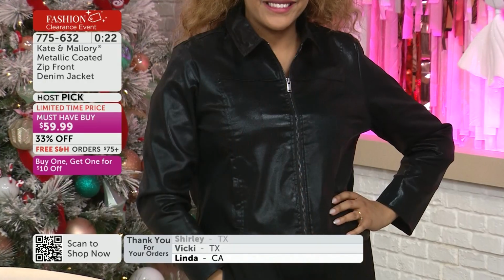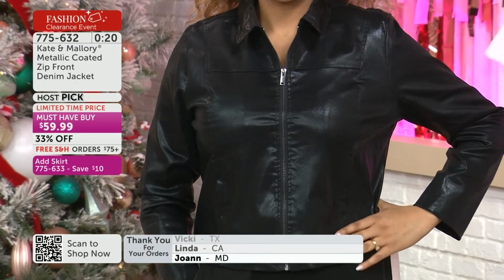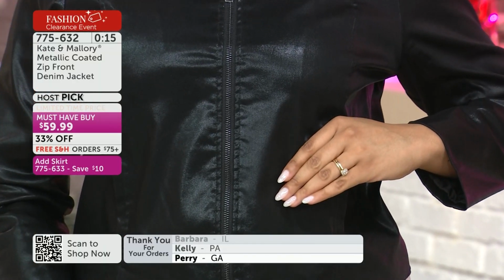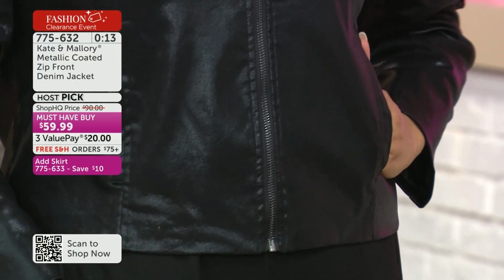So it really is the new way of doing leather. A lot of people are iffy on animal products, so this is a nice way to get the look and do it in a vegan, ethical kind of way. An alternative to faux leather, an alternative to denim.